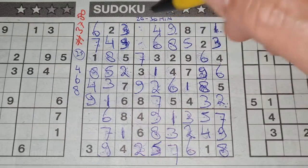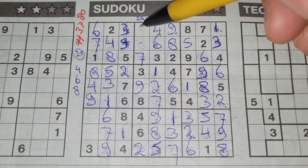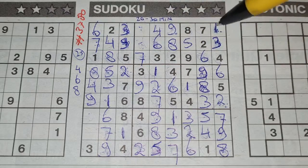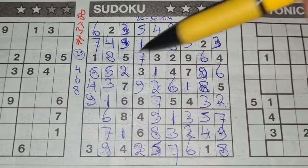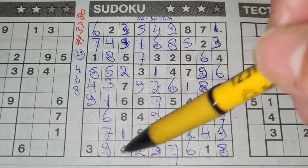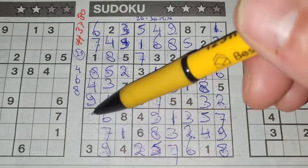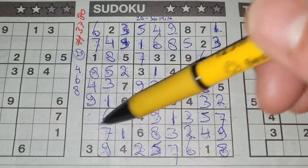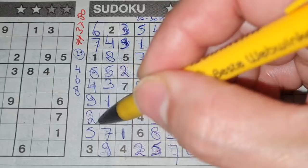2 numbers left in this big square. 4 numbers, 1 is missing, 2, 3, 4 and a 5 is missing, 1 and a 5, we have a 1 there, no 1 there, 1 should be here, and a 5 goes there. Final 2 numbers of this big square. 4 numbers, 1, the 2 is missing, 3, 4, and the 5 is missing, 2 and a 5, we have a 5 there, no 5 there, 5 should be here, and the 2 goes there.